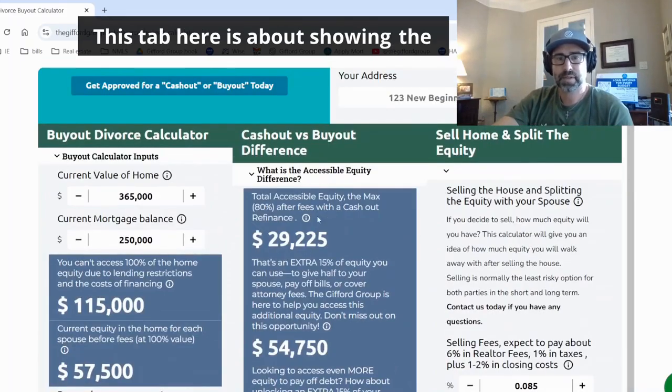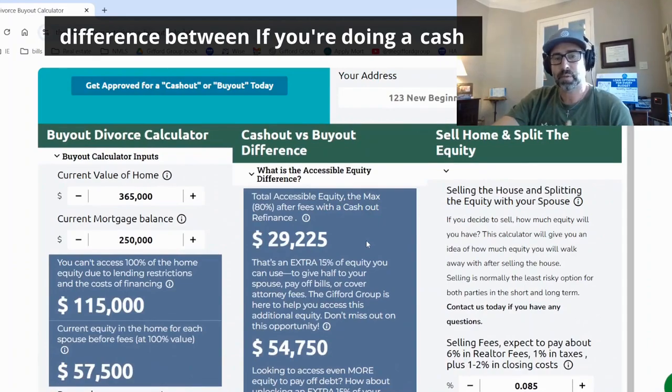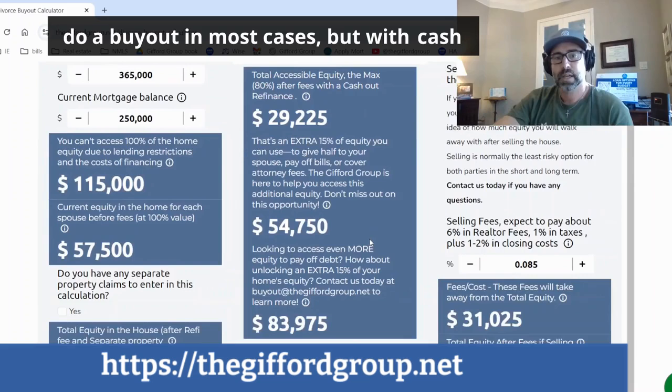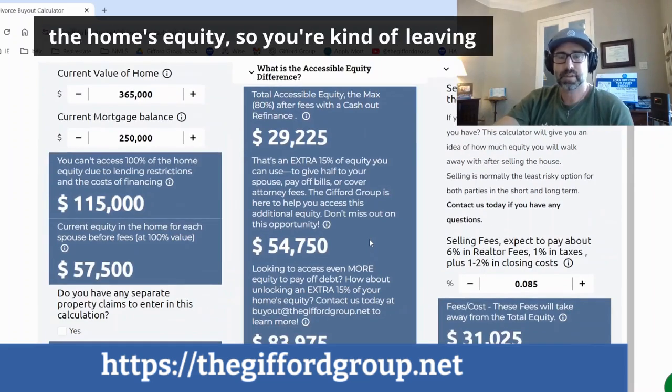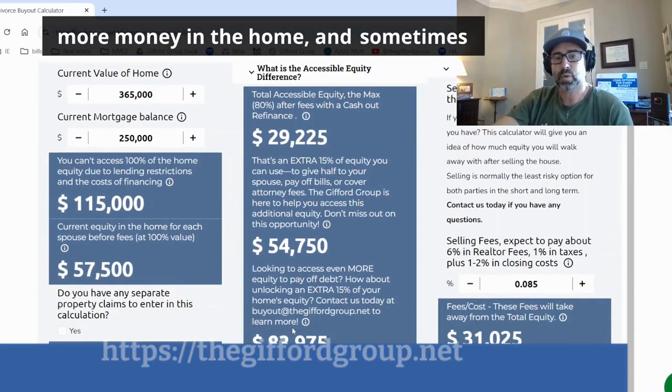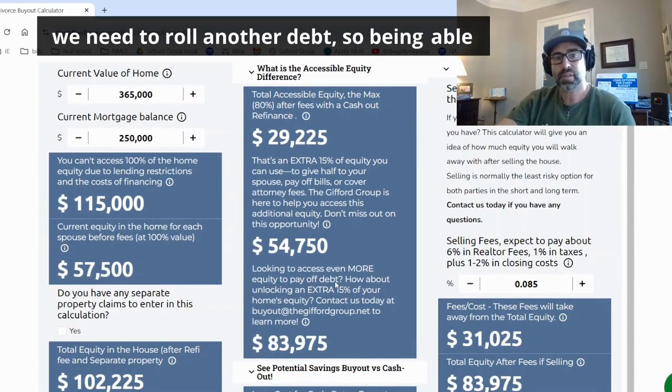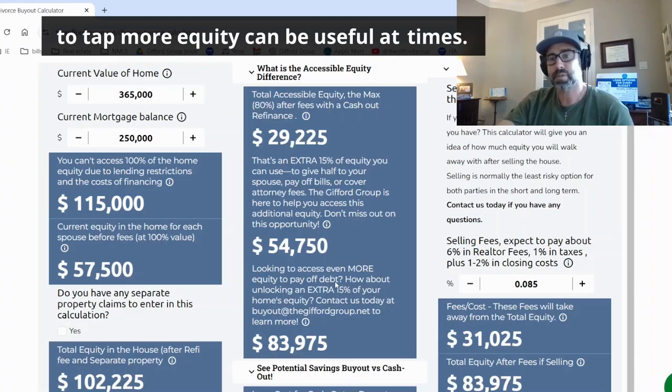This tab here is about showing the difference between if you're doing a cash out versus a buyout. Now here at the Gifford Group, we do recommend that you do a buyout in most cases, but with cash out, you're going to be limited to 80% of the home's equity. So you're leaving more money in the home. And sometimes we need to roll another debt. So being able to tap more equity can be useful at times.